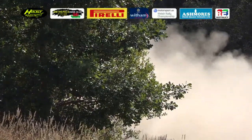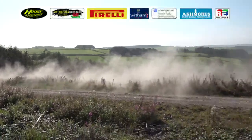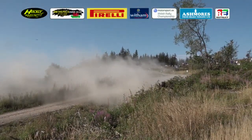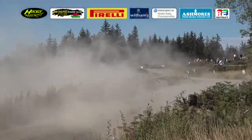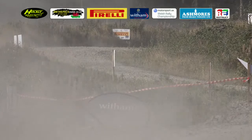On the ragged edge, Richard Axel and Alan Harriman in their 911, running in the D5 class. Always fantastic to see them Porsches out, isn't it? So, yeah. Thank you for bringing it along.